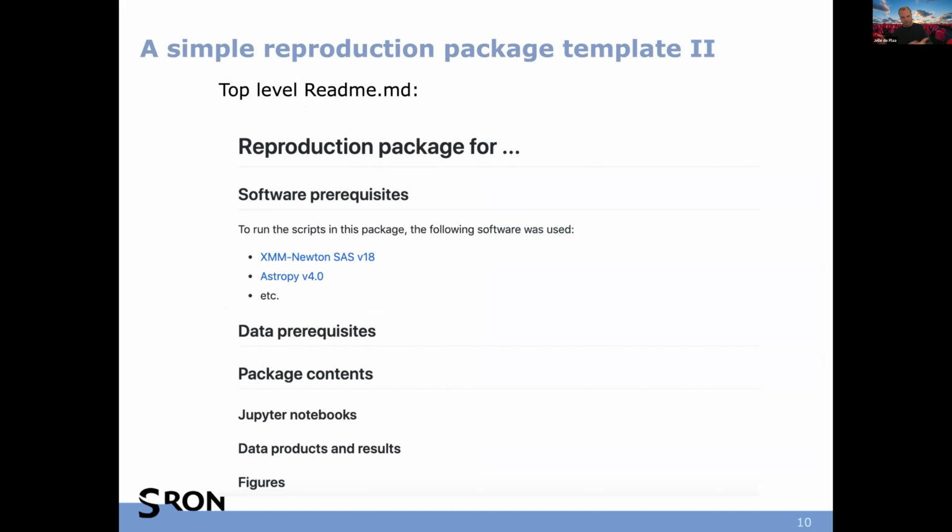It's a reproduction package for this paper. You need some software packages to run the scripts. Or, for example, if you use XMM-Newton data, you need the XMM-Newton science analysis software. Maybe you used AstroPy, etc. So you give the packages that you needed. You also have data prerequisites. So which data did you use in your analysis? You explain the package contents, etc. So you make a kind of recipe that scientists can fill in. Like, okay, these things should be in the README for others to be able to at least have an idea what I did in my paper.